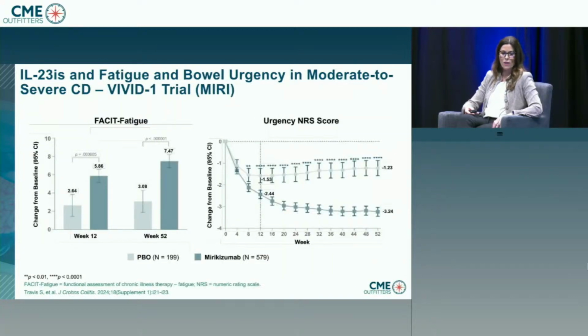And then what about fatigue? This is fatigue now and bowel urgency again with the mirikizumab trial. This is going back to VIVID-1, and this is looking at Crohn's disease, so it's switching gears a little bit. This here is looking at the FACIT fatigue score, and what's different about this is that a higher score is actually equivalent to an improvement in quality of life. So it's different than what we might think, where you'd think of a higher number as a worsening situation. That's not the case here. So the higher number meant that there was a greater improvement in patients treated with mirikizumab compared to those that were treated with placebo on the left-hand side.